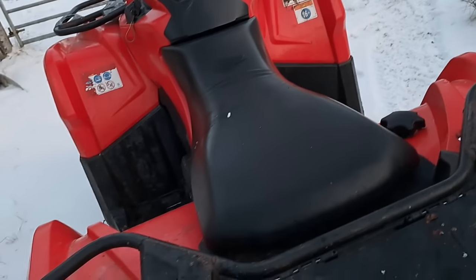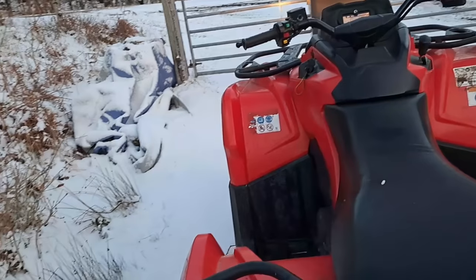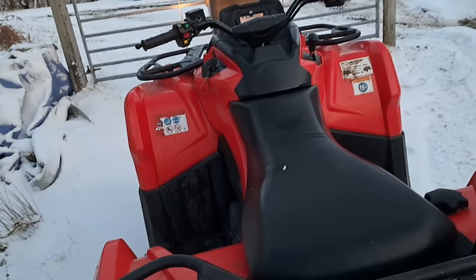Somebody asked in the comments last time I came up, why didn't I bring the trailer as a matter of principle? But I was only expecting to get two small parcels, and when I turned up there were like six. Anyway, let's head back.